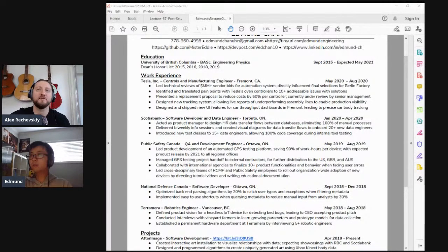HR data transfer flows. So it's HR personnel that are just doing work, and now they don't need to do any manual processes. Everything's automated. All of the stuff that's repetitive is automated. That's how I see it. Hopefully that's what actually happened, and then you can actually defend it. Delivered bi-weekly info sessions, created visual diagrams for data transfer flows, onboarded 20 plus new data engineers. Yeah, looks good. You onboarded a bunch of engineers.